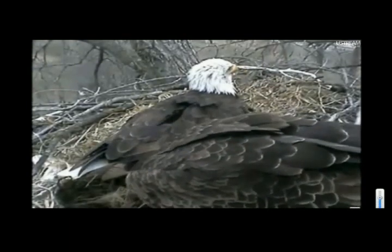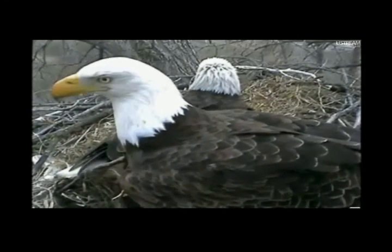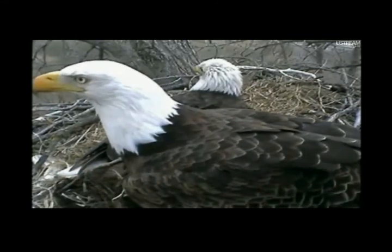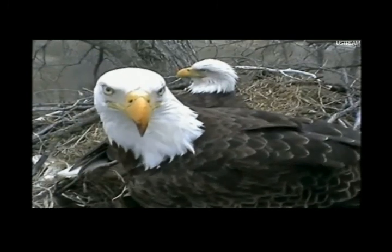As the parents take turns on the nest, each one helps incubate the eggs. They also share responsibilities of caring for the eggs after they have hatched. Usually 1 to 3 eggs are laid each breeding season, and incubation time is about 35 days. Eaglets fledge usually around 11 to 12 weeks after hatching.